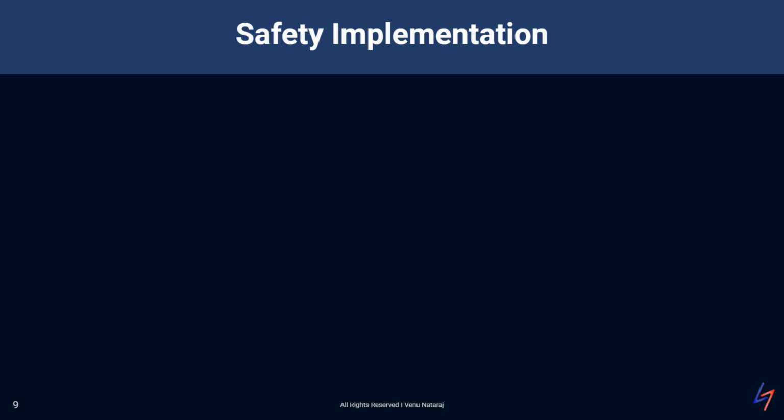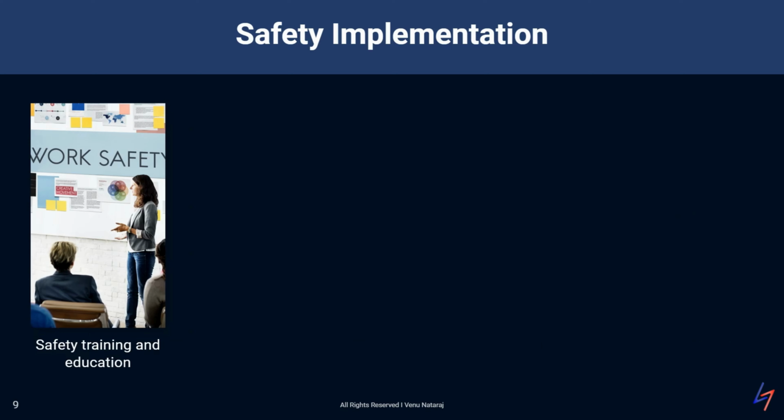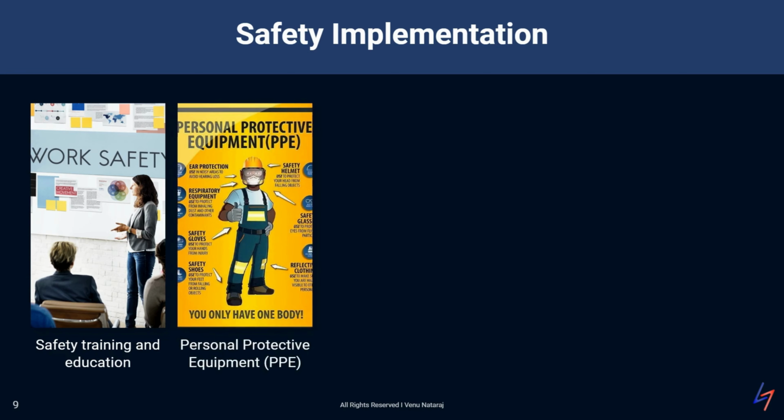Knowing about hazards isn't enough. We need to actively implement safety measures. This starts with comprehensive safety training and education. Everyone on site needs to understand not just what to do, but why it's important to do it. This includes initial safety orientations for new workers and ongoing training throughout the project.